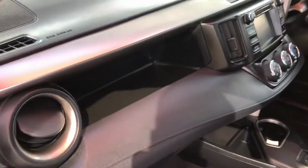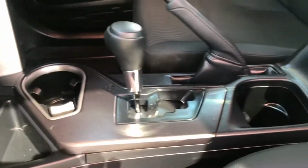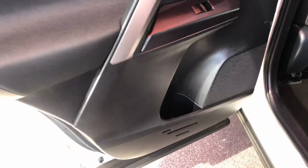Just coming over the dash inside here, as you can see, it's all been very well looked after. I've got the aircon remotes there, through to where your cup holders are and gear selector to your center console. It does have the genuine Toyota RAV4 mats fitted to the vehicle, so the car is very nice, clean and tidy, all through there. So just continuing away and doing the same for the back door card as well. As you can see, all very well looked after. Great vehicle. It's a real credit to the previous owners.